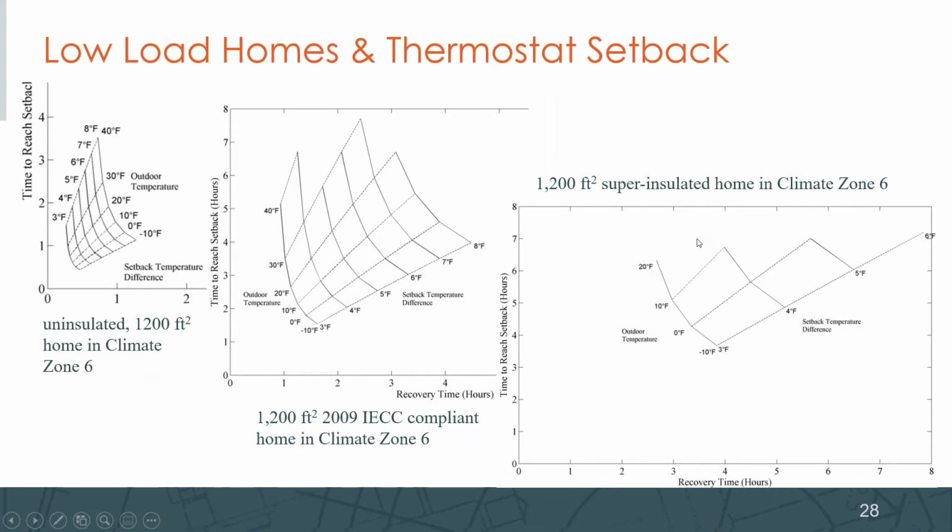And the one to the right here shows the recovery time in hours. If you were to lose 4 degrees in that passive house and you had properly sized your equipment, it would take 5.5 hours for you to bring that building back up for 4 degrees, right? So a huge amount of time. And that's at minus 10 degrees outside, as opposed to if you were in an IECC compliant home and you went back 4 degrees, it would take you a couple hours to bring it back up in a right-sized home.